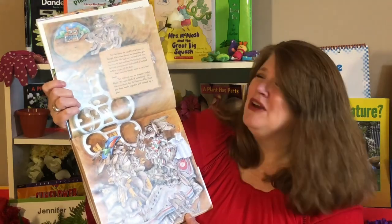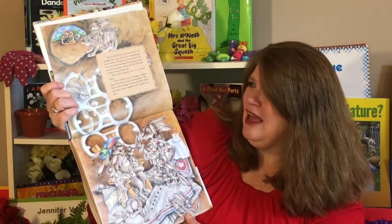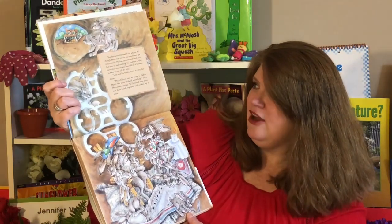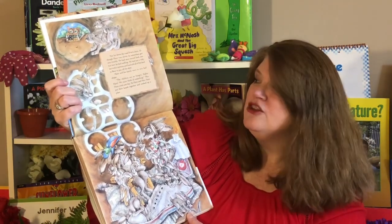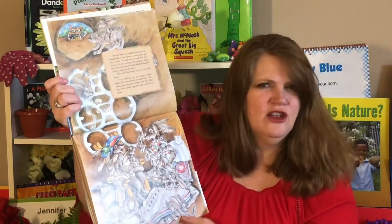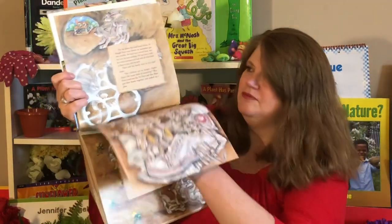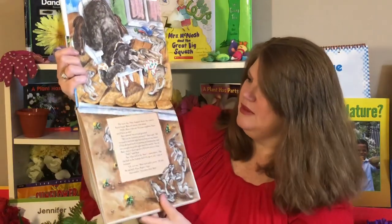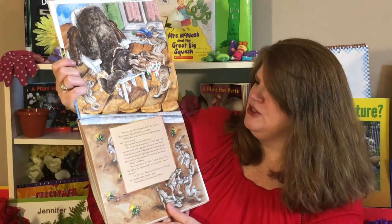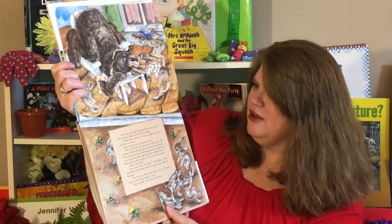"Oh, the children are hungry, Father Hare. We must think of something," Mrs. Hare said one day. So Hare and Mrs. Hare put their heads together and cooked up a plan. The next day, Hare tromped down the road to Bear's house.